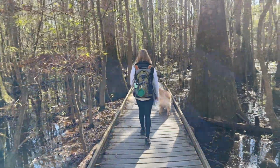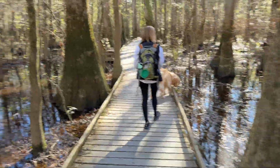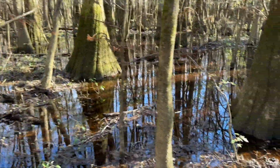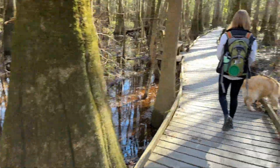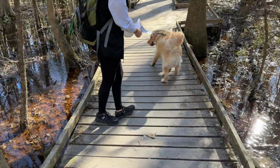He would go swimming in there too. I don't know if around here they are, I'm sure they are actually, but there's alligators in South Carolina. So it's something to. Hey, oh my gosh. Why would he do that?